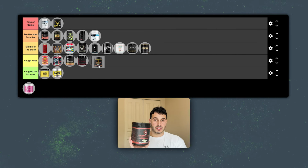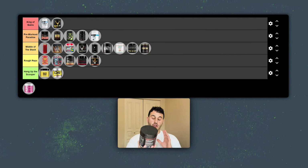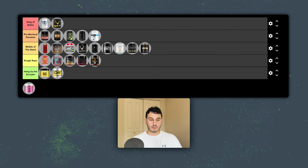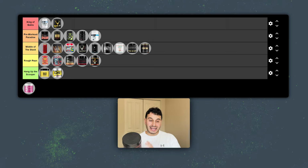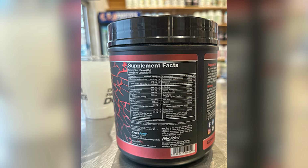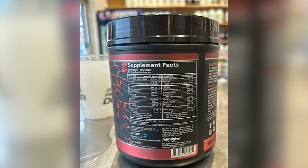Gorilla Mode pre-workout, I've given it rough reps for the following reason. It has aggressive marketing, it has underwhelming performance, 100% without a doubt, and it's at a high cost with a lot of side effects. Now that's a lot to absorb, but side effects, a lot of nausea. I don't know why. I just didn't personally feel good while taking this. Let me know if you also felt the same way.